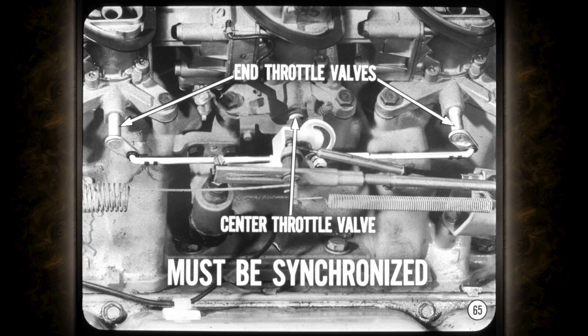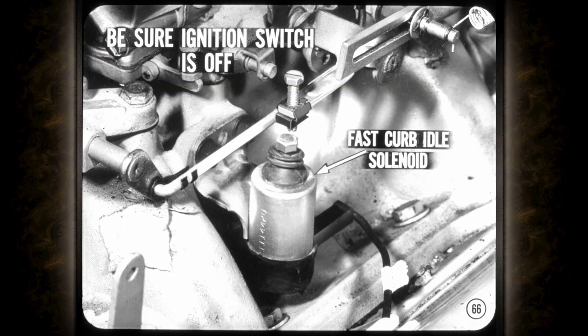The end throttle valves must be synchronized with the center throttle valve. This is another adjustment that may be a little strange to you. I'm going to run through it, although you may have studied your bulletin carefully. It's done this way. If the adjustment is to be done on the vehicle, be sure the ignition switch is off. This de-energizes the fast idle solenoid so that clearance is obtained between the plunger and fast idle adjusting screw.